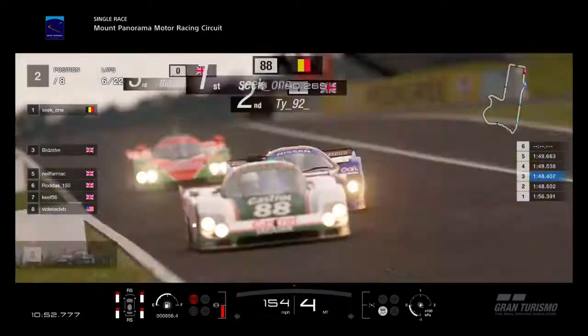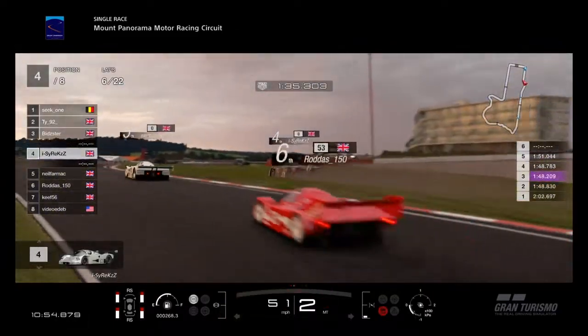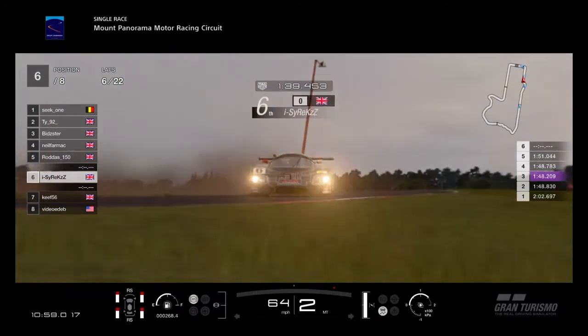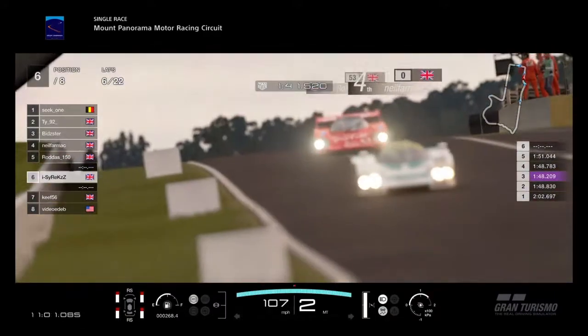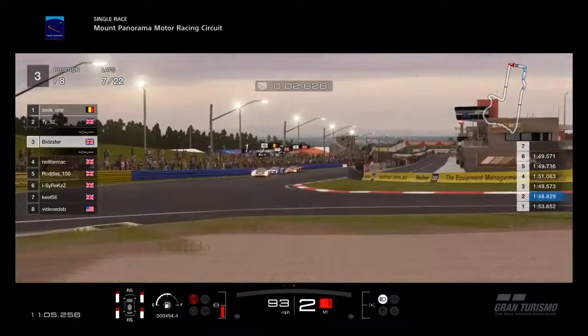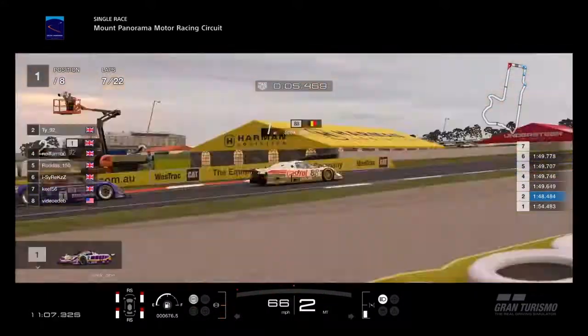Cyrex, Neil and Rodders still in the same order. Cyrex looks like he's running wide. Cyrex runs very wide. I thought he were there, and Neil and Rodders just go straight through, and Cyrex throws himself back down to 6th place with his own mistake, and unlucky for him. Meanwhile, the top 3 still the same. Got to think about pit stops soon though.